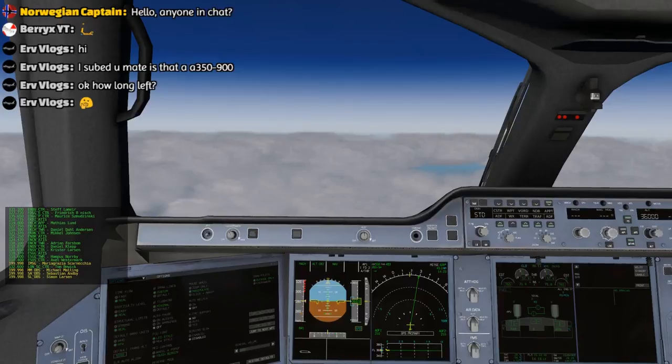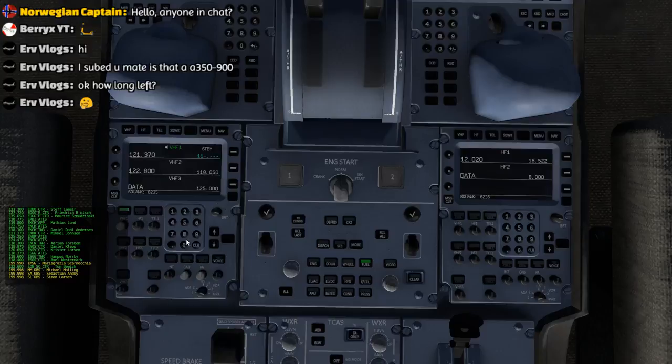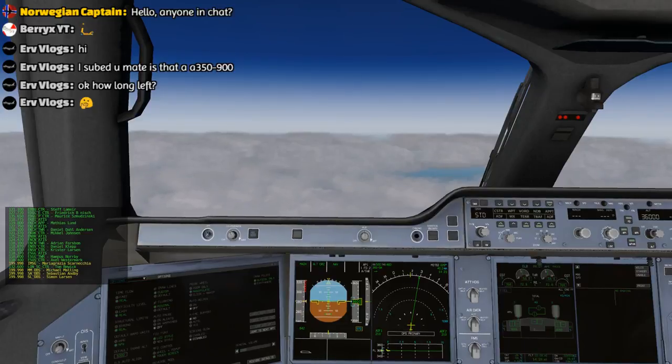No, wait. I think Norway control is 118.87. It's one of them, 118.4 or 118.87. I'm not really sure. Speedbird 1210, call Sweden frequency 118.4, bye bye. Okay, Sweden is 118.4.